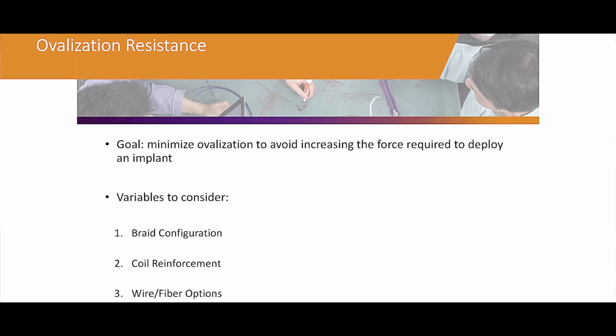Outside of that, we also have capabilities for encapsulation of laser cut hypotubes. So that's another option for reinforcement. Ovalization resistance is another key factor to consider. The challenge a lot of our clients see when we're developing the delivery system for their novel technologies is they'll have a lot of concerns with really high deployment forces and really high force to flex requirements.